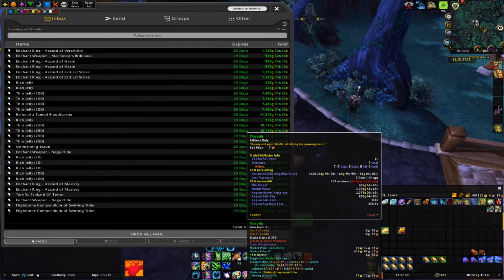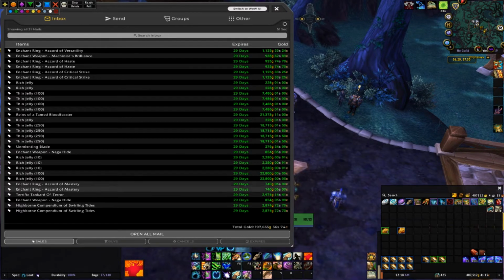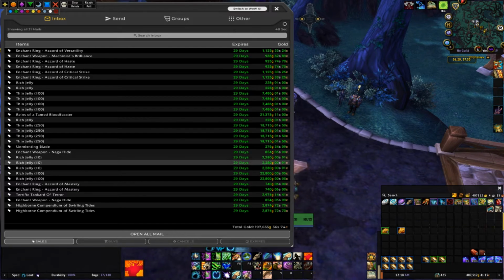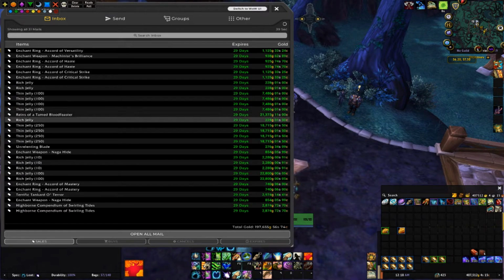If we take a look at my tooltip for the thin jelly, you can see that I purchased 1,400 for an average price of around 65 gold, which works out to around a 91k investment. For the rich jelly, it was 238 purchased at 162.82 gold average price, which works out to around 38.7k. Ended up spending around 130k total between the two jellies, and then managed to sell it for, there's around 158k right now from the sales of the jellies in my mailbox, so roughly like a 28k profit, which works out to around 21% return on investment.